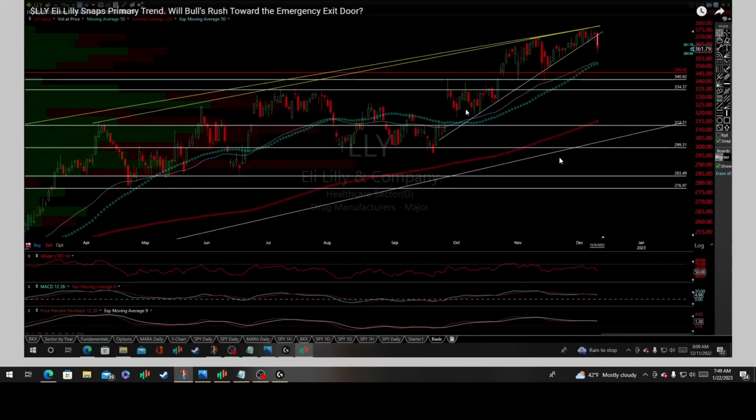Here is the before photo. I'd mentioned it at 361.79 spot price, December 11th, 2022, where we put in that solid daily candle close off this rising wedge pattern. It had that classic look of a head and shoulder top. So the minor primary uptrend line acted as the neckline to this head and shoulder here, and we snapped it. That's when I issued that sell signal.